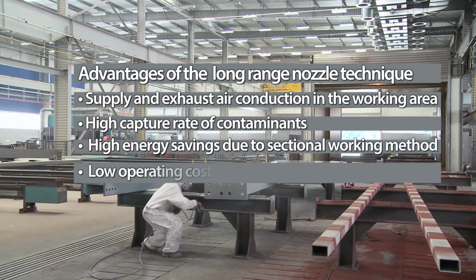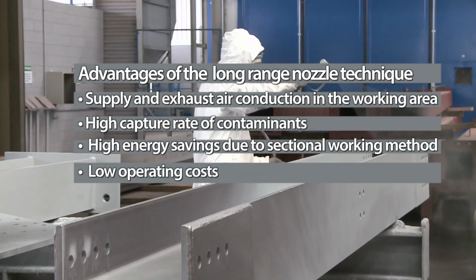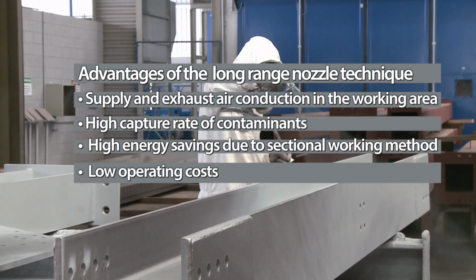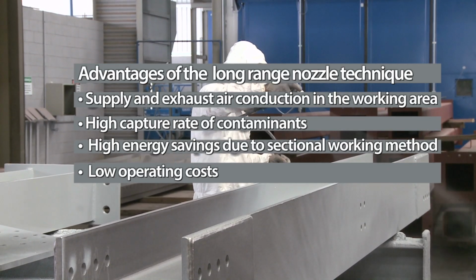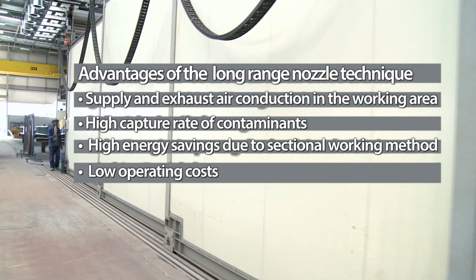Benefits of long-range nozzle technology: targeted supply and extraction of air in the work area, high rates of contaminant capture, high energy savings as the result of sectional operation, low operating costs.